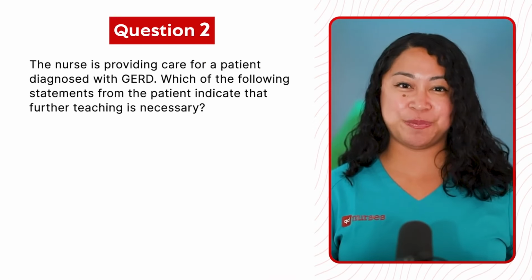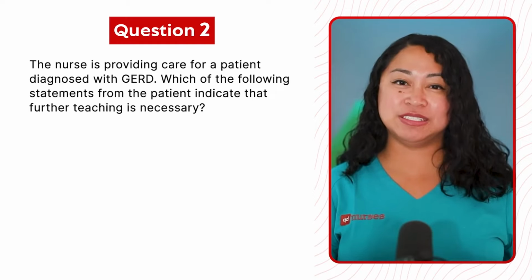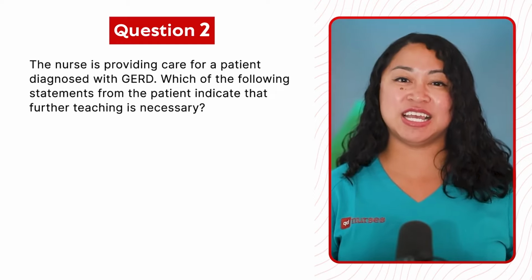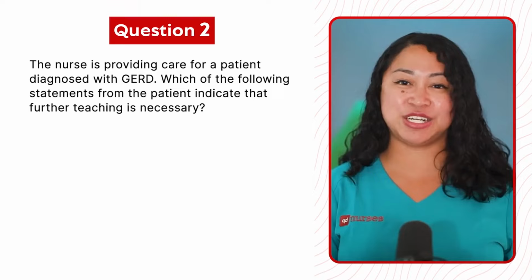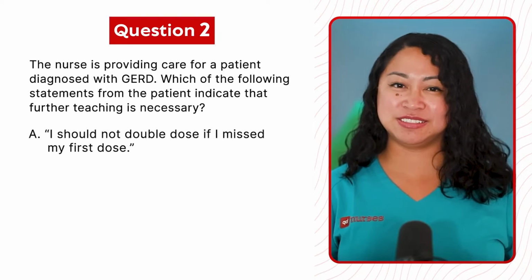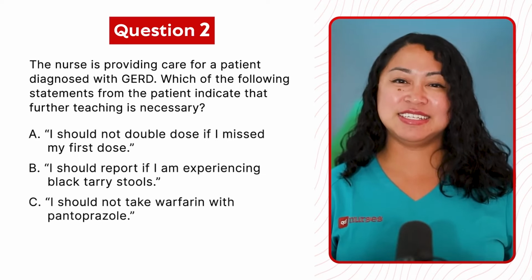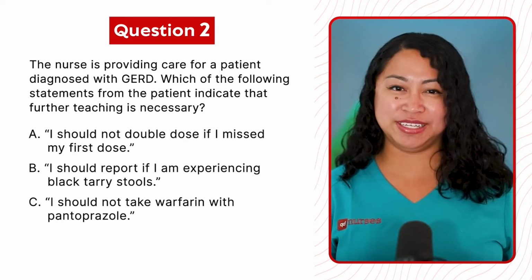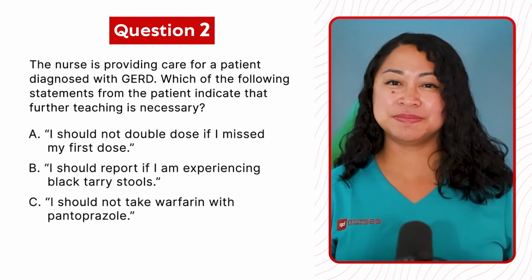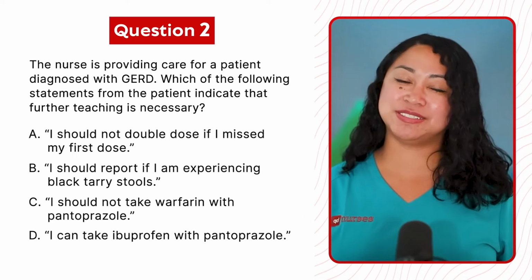Question 2. The nurse is providing care for a patient diagnosed with GERD. Which of the following statements from the patient indicates that further teaching is necessary? A. I should not double dose if I miss my first dose. B. I should report if I'm experiencing black tarry stools. C. I should not take warfarin with pantoprazole. Or D. I can't take ibuprofen with pantoprazole.